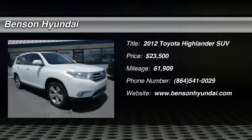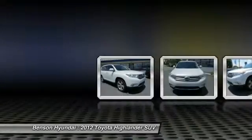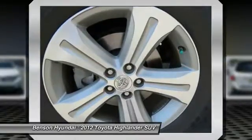2012 Highlander. The Highlander is the SUV that's thought of everything. The Highlander offers seating for up to 7 and features Toyota's innovative center stow design. The second row bench seat folds away, leaving a pair of captain's chairs.